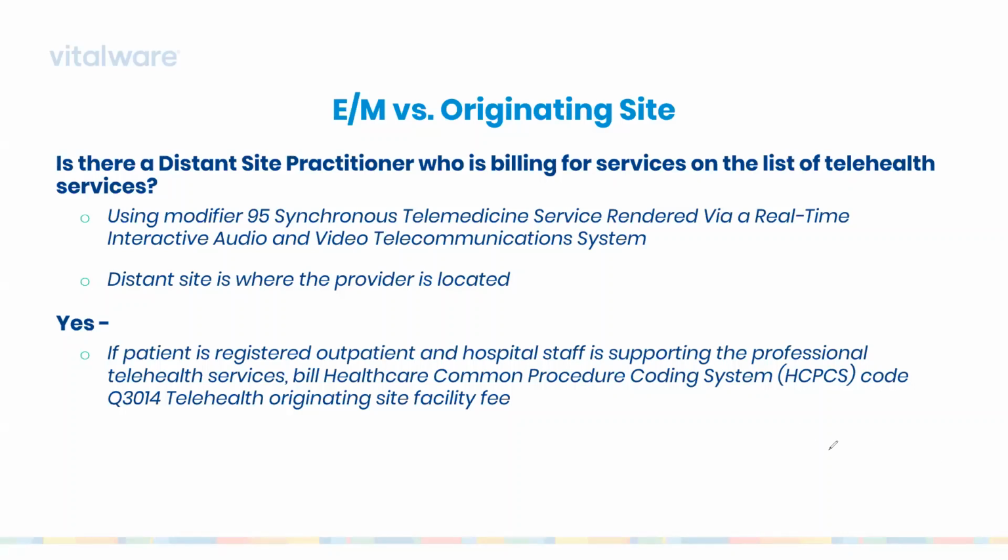And this next question is on a similar thread for PT, ST, OT. Why wouldn't the patient's home be considered a PBD? And that's because by law, the patient's home cannot be a provider-based department. And so in that instance, you're not able to bill the Q3014.